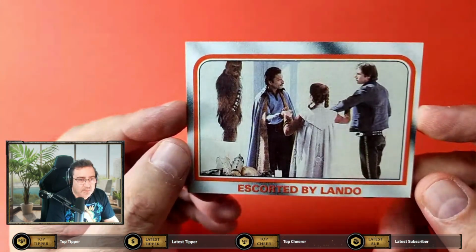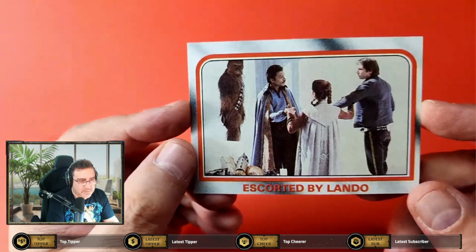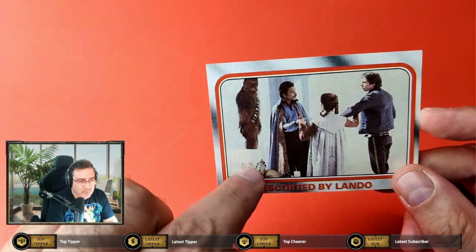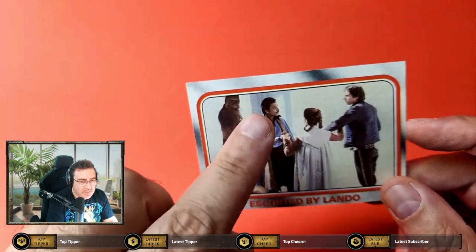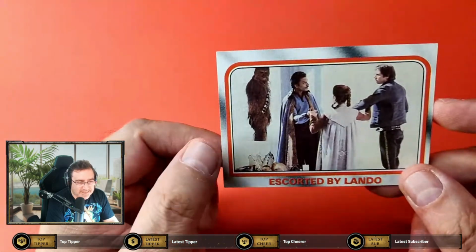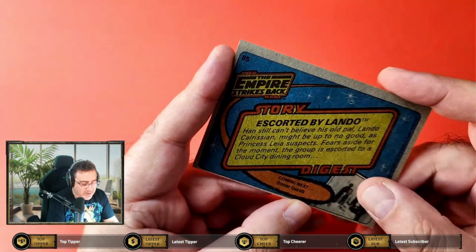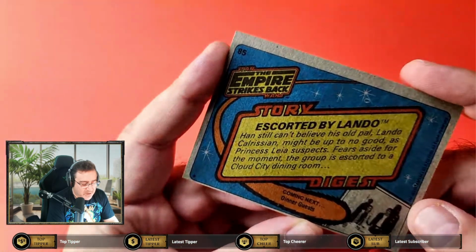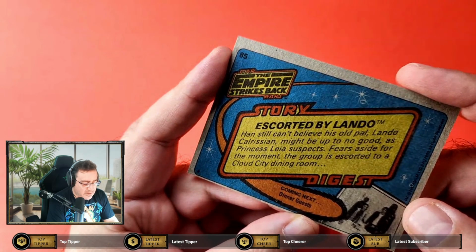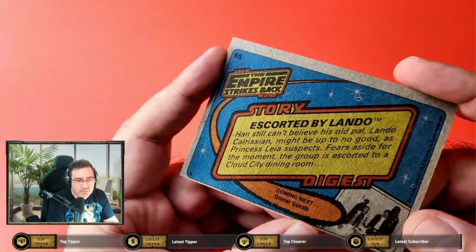Escorted by Lando. Let's go have some dinner. And he watched 3PO and hinted, oh, we are in deep trouble. Han still can't believe his old pal Lando Calrissian might be up to no good as Princess Leia suspects. Fears aside, for the moment, the group is escorted to the Cloud City dining room.